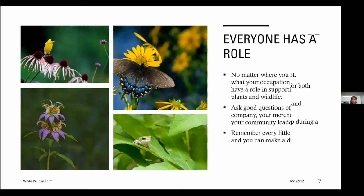So no matter where you live or what you do for an occupation, you have a role in supporting native plants and wildlife by asking good questions. For example, if you're holding an event or you're a restaurant owner that purchases floral arrangements, ask your florist if they use native plant material. And then in turn, they'll work with their flower farmers to grow more native plants.